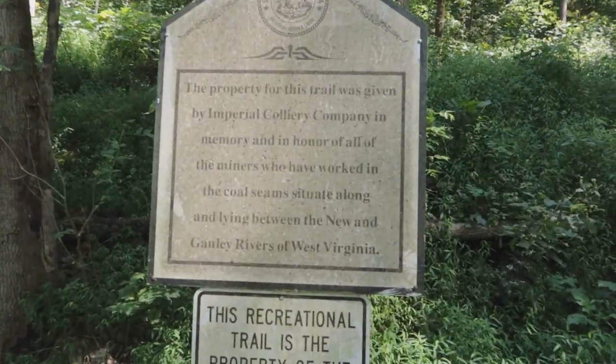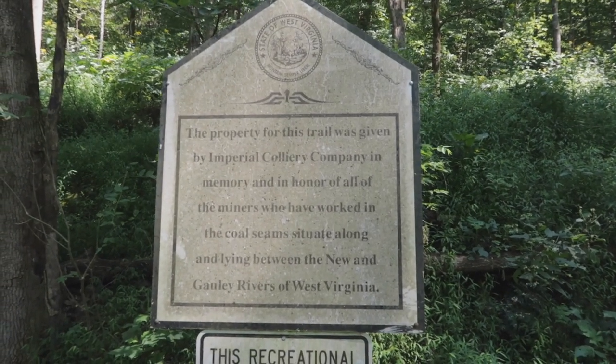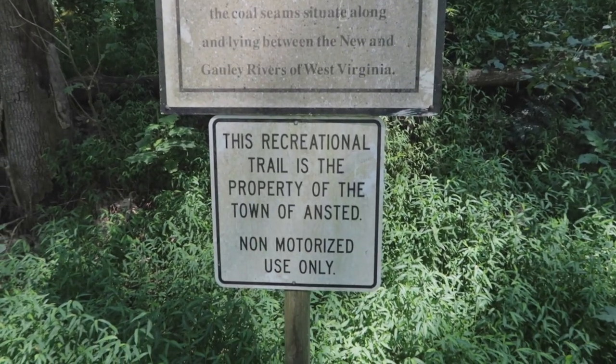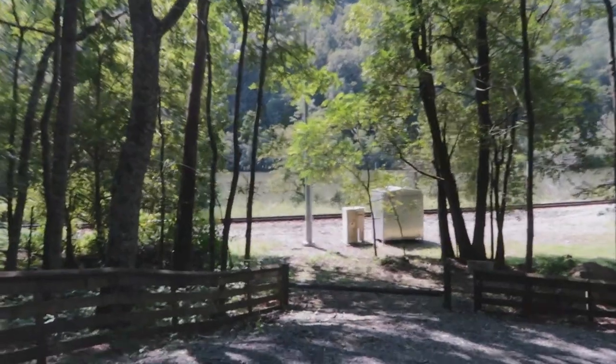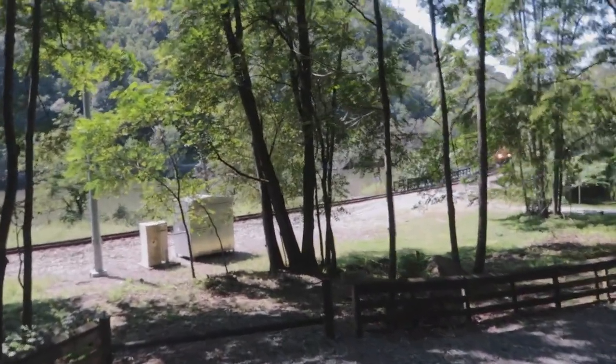The property for this trail was given by the Imperial Collier Company in memory and in honor of all the miners who have worked in the coal seams situate along and lying between the New and Gauley Rivers of West Virginia. As you all know, I grew up in New River Country, coming across the bridge in Hinton, where the New River and Greenbrier meet.